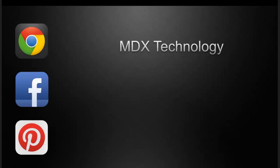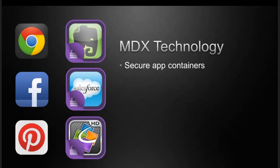What the MDX, or the mobile device experience technology, allows you to do is actually secure applications in their own containers. So if you've got any corporate applications that you want your staff to actually use, you can specify that those corporate applications cannot share information with other applications in your device. So if there's anything sensitive in the corporate arena, people can't simply copy and paste information between their corporate applications and their personal applications. Pretty handy.